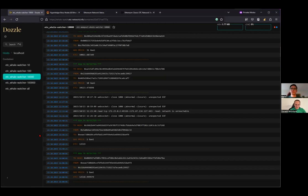Here, for example, the last one is 12,518 ETC. It went from this address to this address, this is how much they sent, and that's the transaction hash. So you can look it up yourself and see. Maybe it was some hot to cold wallet, or cold to hot wallet, or maybe it was a transaction to an exchange, and then you know.